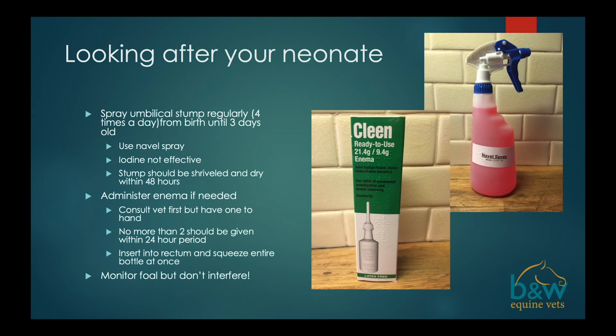You could have an enema ready as well and administer that if needed. As I said, the meconium should be passed within 6 hours. Ideally consult your vet first, but it's good to have one to hand, because if it's just mild and it's not mildly colicking and it's not past its meconium, we might advise that you give one of those first, depending on the situation. No more than 2 enemas should be given within a 24-hour period. So if you did have an enema to hand that you've administered, and then you call the vet out, please let us know that you've already given 1 enema, as we don't want to over-enema them. They contain phosphate that can actually be absorbed through the rectum into the foal's bloodstream and can upset its electrolyte levels. So only 1 enema should be used initially, with maybe 1 more further in the 24-hour period.